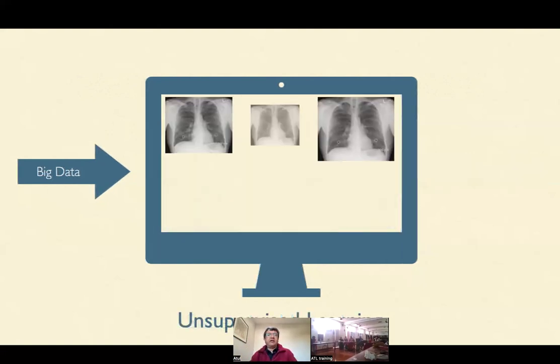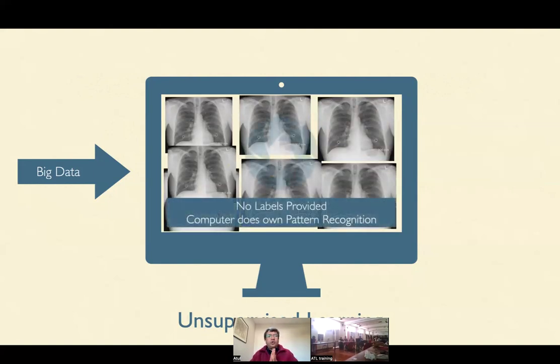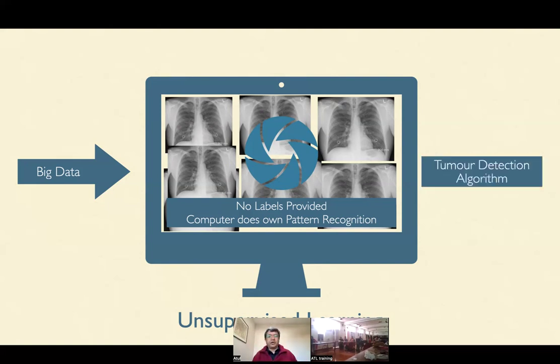And then in the same case, if I give the computer a lot of data and I don't give any labels, I do not tell the computer that this one has a tumor, this one doesn't, I just give raw data, the computer does all kinds of pattern recognition. Here, pattern recognition means the computer will do a bit by bit, pixel by pixel analysis of each photograph you've uploaded, try to see the difference between pixels, and come up with its own algorithm to detect the tumor. This is unsupervised learning. When we don't provide any information to the computer, we simply upload the data and tell the computer, you figure out what the pattern is here. Okay.